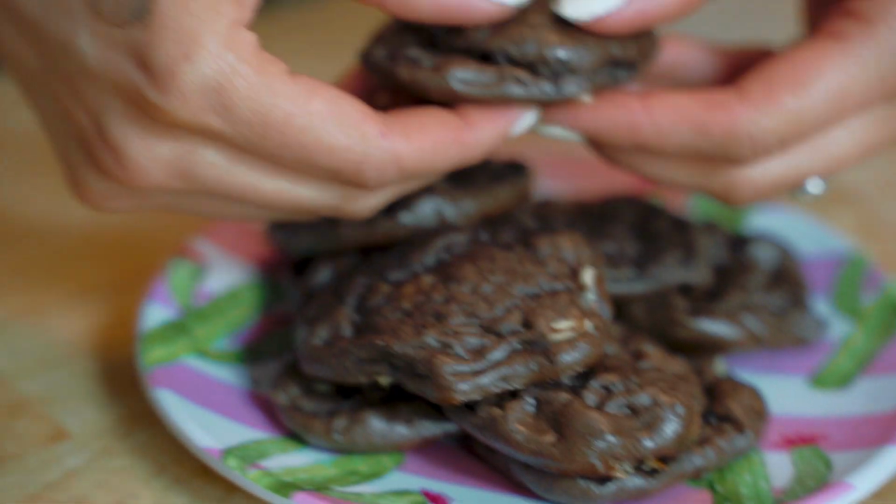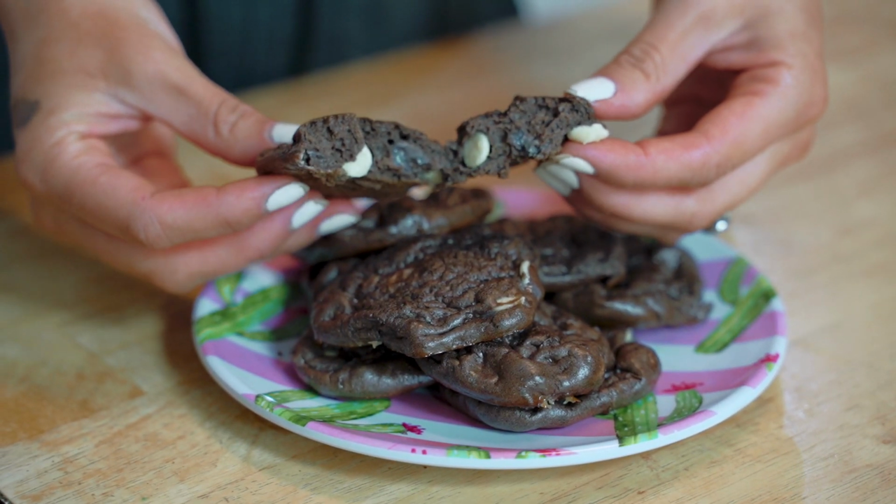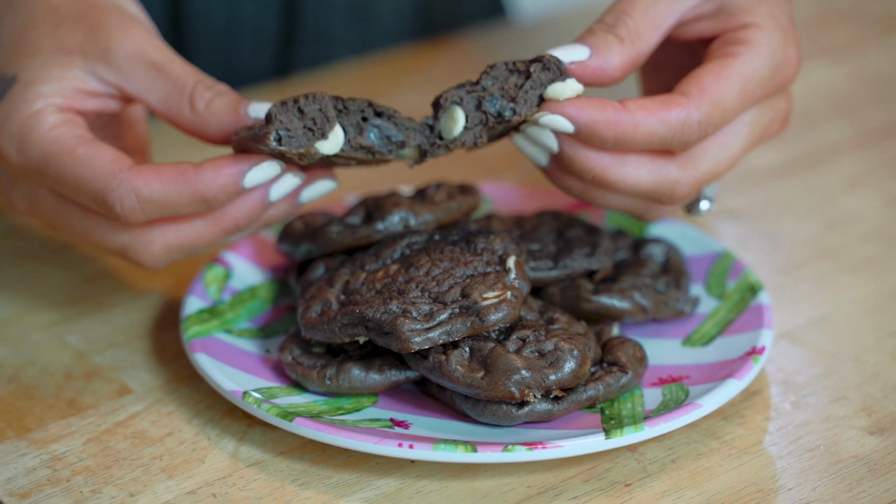This is what they look like on the inside. They're cakey and fluffy. Mmm, so good.